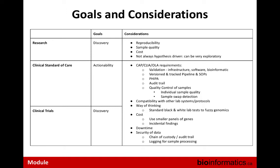It's also really different from research in the way of thinking. So when you're interacting with the lab and with the clinicians, they're used to dealing generally with more standard black and white lab results. Most other standard labs that are incorporated in clinical labs and are used in standard of care have much more defined boundaries and are less fuzzy in the result than, as you've seen today, how fuzzy next generation sequencing data can be. And that can be difficult, and you have to communicate that back to the lab and the clinicians as part of the process of using one of these tests in standard of care particularly.